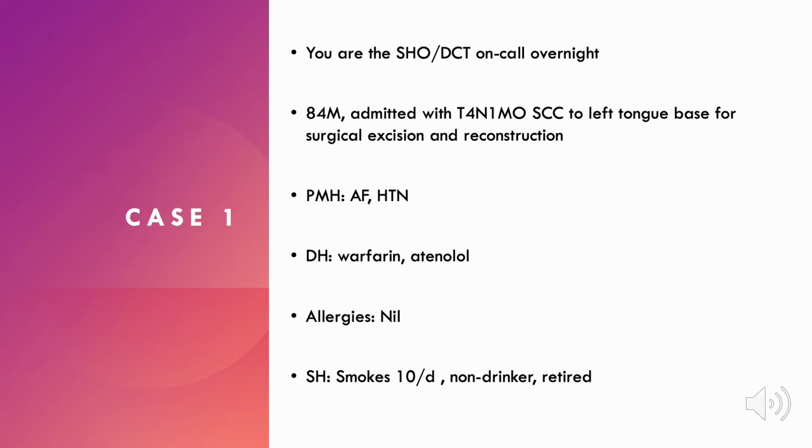Your job when they're admitted is to just prescribe the appropriate VTE prophylaxis and regular medications. Obviously in this day and age, ensure they've got a COVID swab ready for theatre and check that the consent form, if not signed, is prepped ready for the surgeon to go through it the next day. Okay, and they're all things that you should be checking pre-op for the patient.